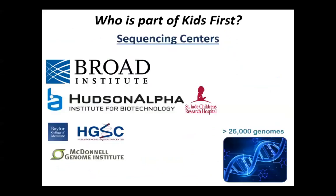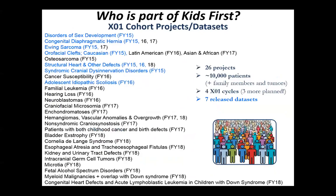As I mentioned previously, for our first initiative, we funded sequencing centers to perform the DNA sequencing of pediatric cohorts. For the last 3 years, we have worked with HudsonAlpha in collaboration with St. Jude and the Broad Institute. And in the first year, we worked with Baylor and WashU. Together, these sequencing centers are currently sequencing a total of 26,000 genomes. Now I will turn it over to Valerie, who will share with you some information about the cohort.